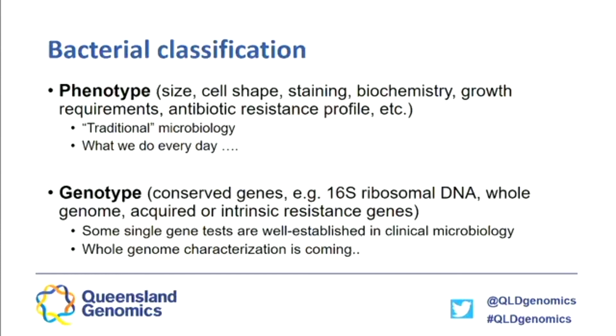We look at things under a microscope. What do the cells look like? How are they behaving? Are they moving around? Are they growing in a certain way? Do they have certain growth requirements? And things like resistance patterns to antibiotics, which we test in the lab. This is traditional phenotypic microbiology that all labs do all over the world every day, and it is the mainstay of our work.